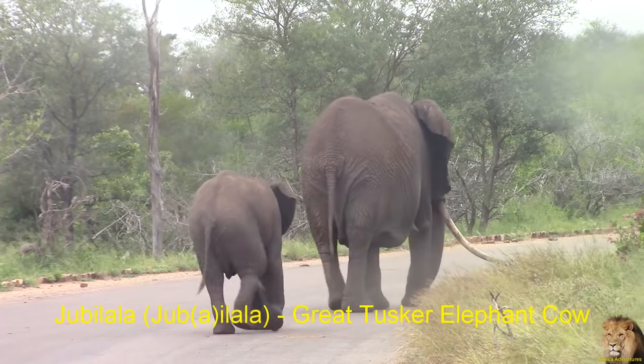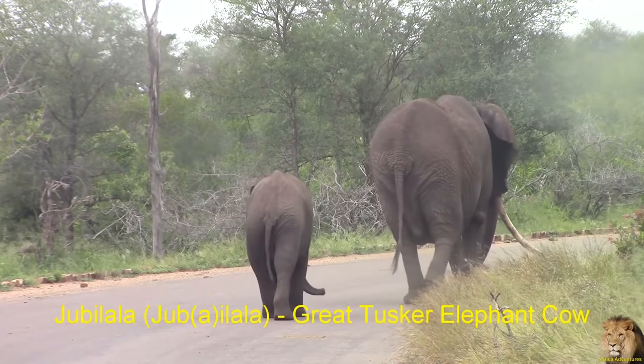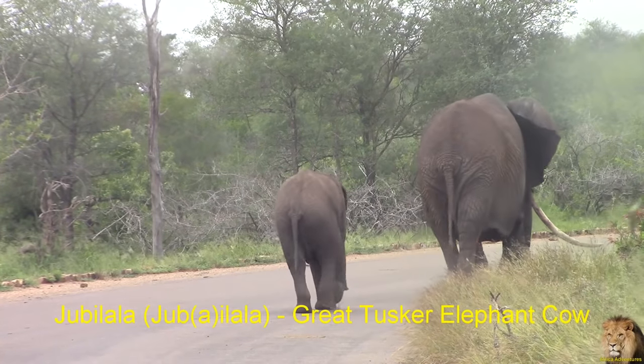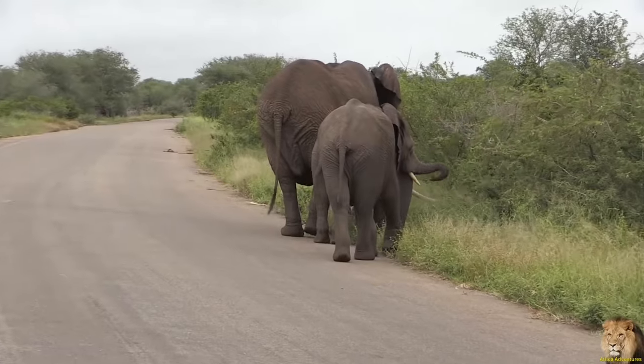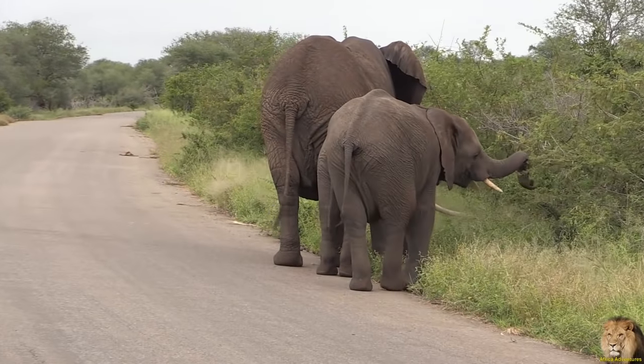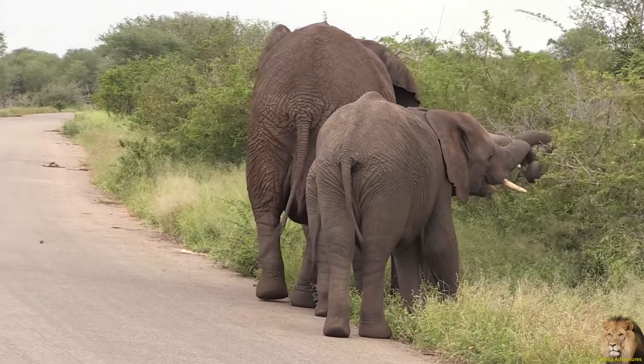Meet Jupa Ilala. Jupa Ilala is Swati, meaning cut the ilala palm, referring to the cutting of palms lower down the spruit in Mozambique in earlier days, possibly for the brewing of ilala beer.